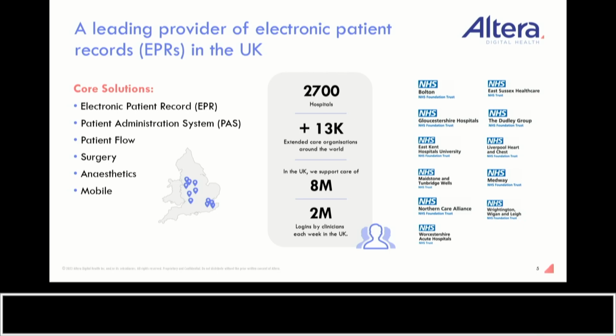The standard approach that many suppliers take to EPR implementations requires an enormous amount of change, often changing your pathways as well as all of your clinical processes all at once, causing an enormous impact on some really stretched clinical and admin resources in hospitals. And really what we're going to have a conversation about today is how we make that process more sustainable. How do we get to a point where you don't have to cause that level of impact and that much change on an organisation?